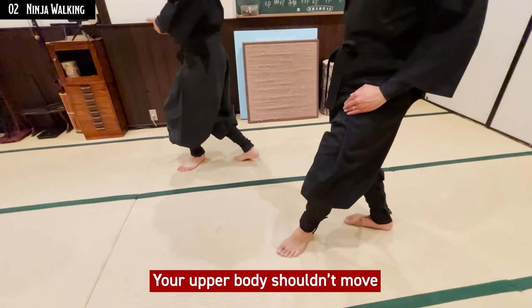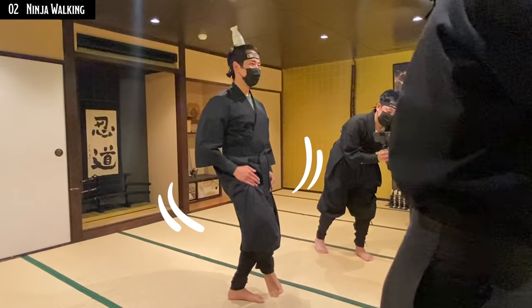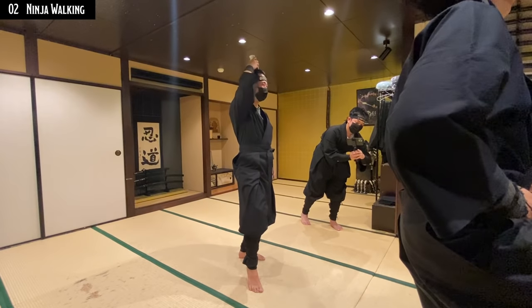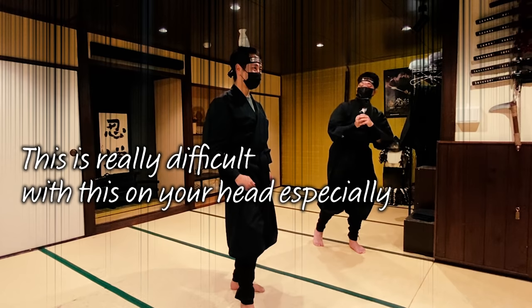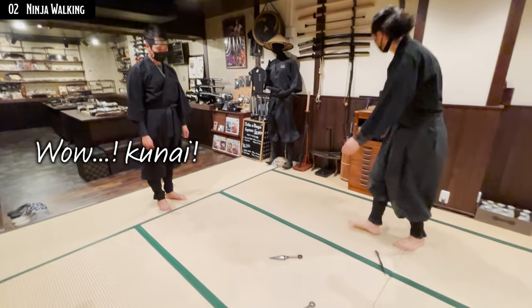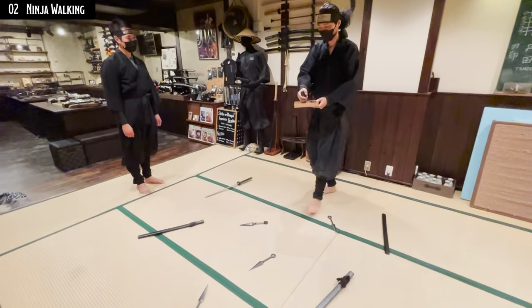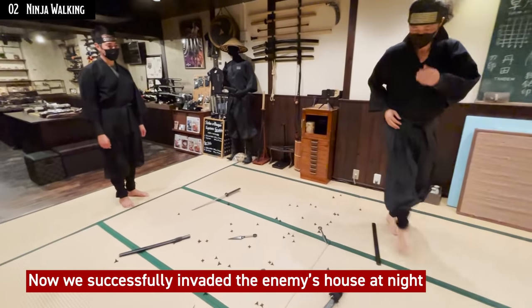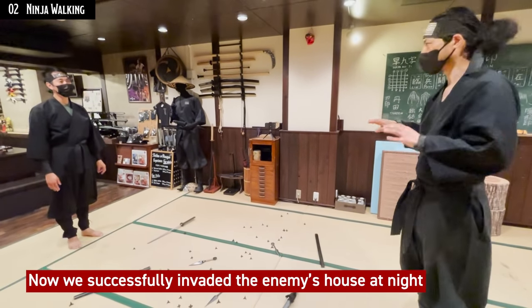So the upper body shouldn't move. Quietly. This is really difficult with this on your head, especially. Oh, difficult. Oh, there's going to be obstacles. Oh! Okay, so now we succeeded in invading the enemy's house in the night.